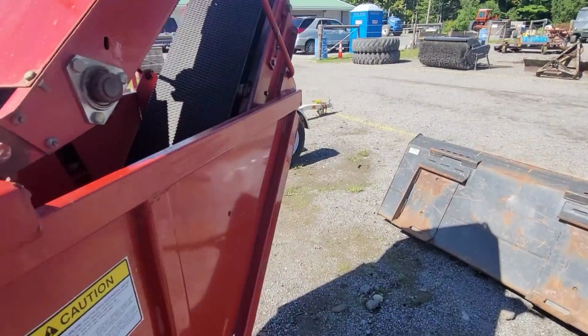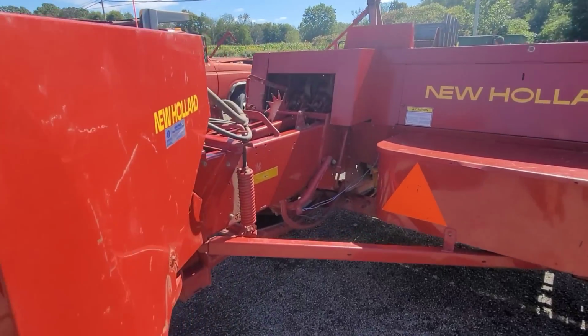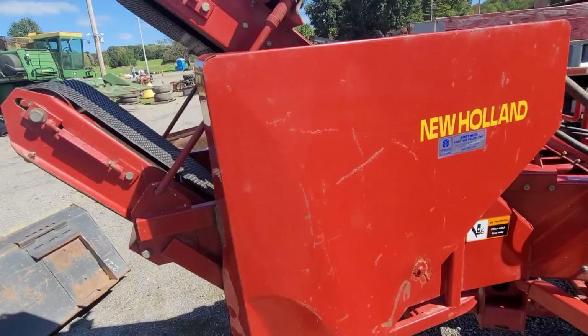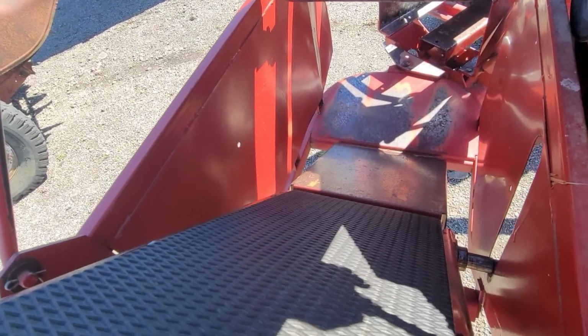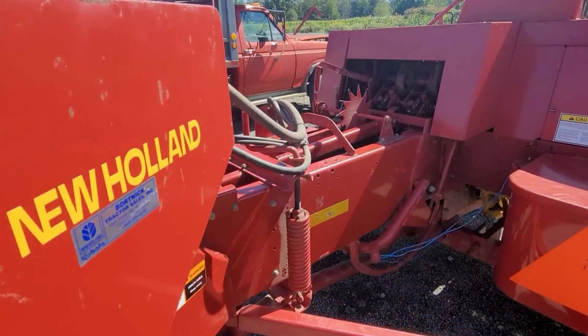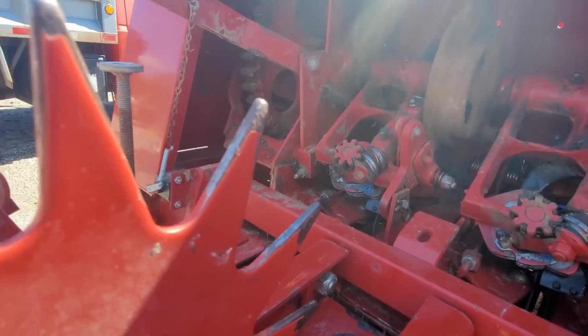Quick walk around. Now I got a lot of hay guys, and they get mad at me because I skip over a lot of the hay stuff, but sheesh, you could eat out of that thing. Pretty good.